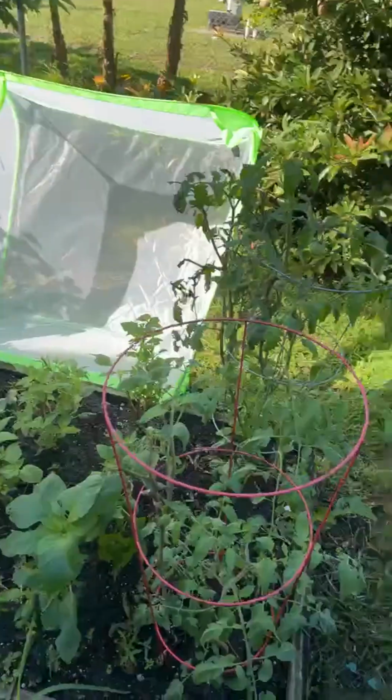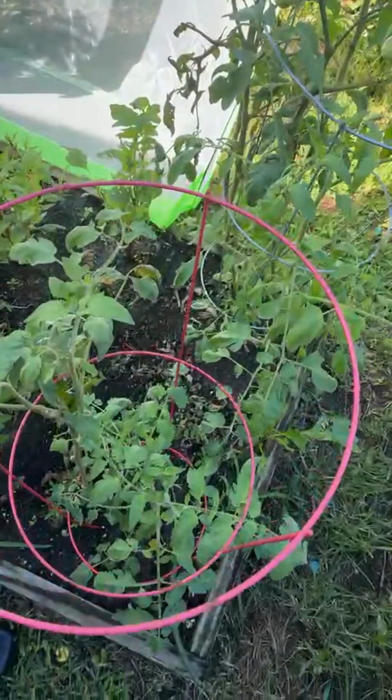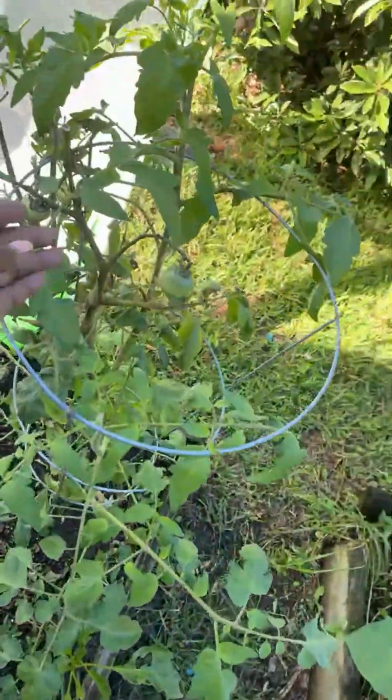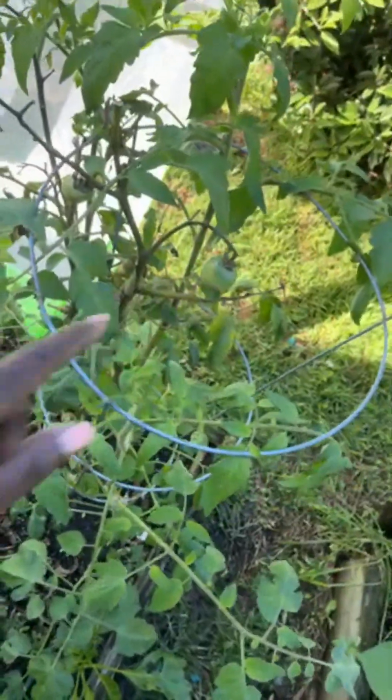And then we also have 2 more tomato plants in cages. So 2 tomatoes here.